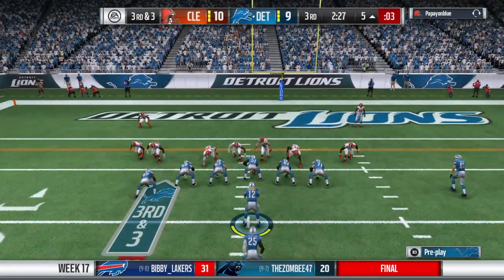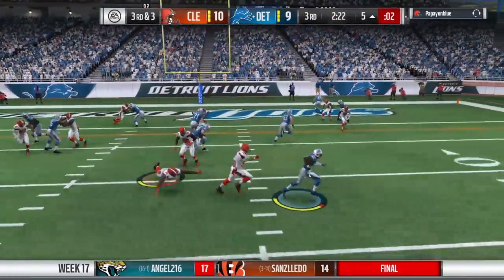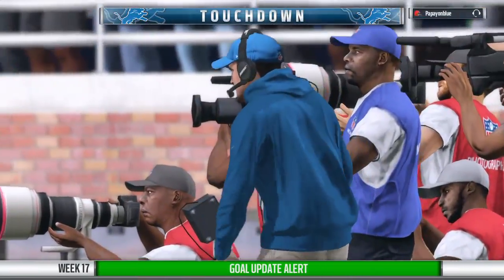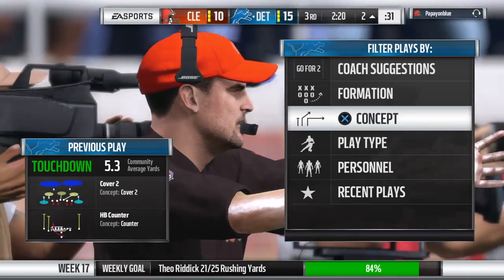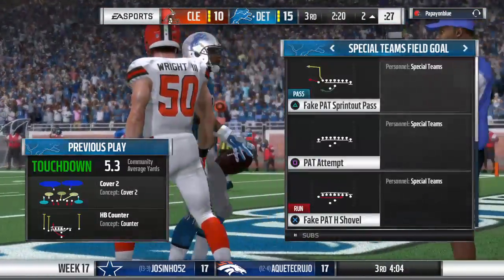Play clock winding down. Here's Riddick. And he's going to take it in for a Lion touchdown. Theo Riddick, his 3rd touchdown now on the year. And the Lions have taken the lead. And there the counter play proves successful for the touchdown.